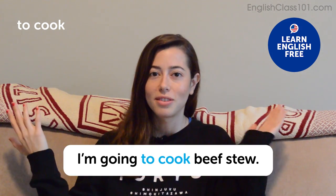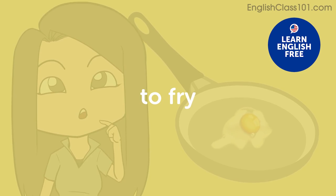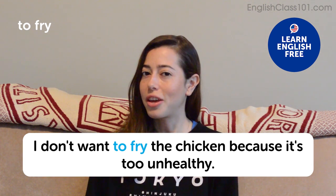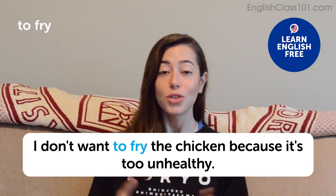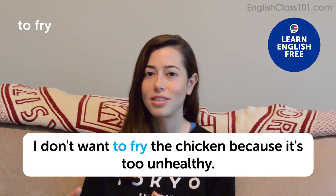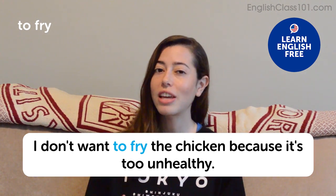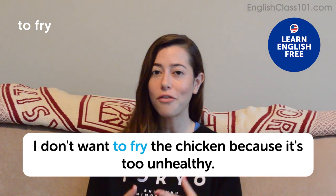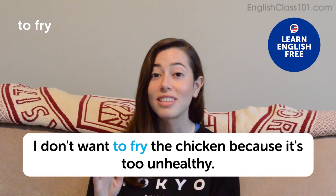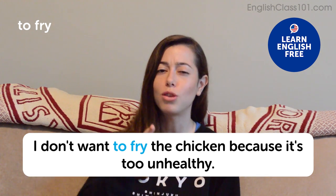To fry. I don't want to fry the chicken because it's too unhealthy. To fry something is to cook something in hot fat or oil. French fries are fried. And fried things are unhealthy, so when you eat fried foods, you want to eat in moderation. I don't, because fried stuff is delicious, but you should.